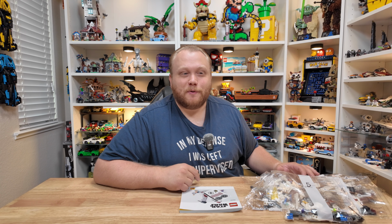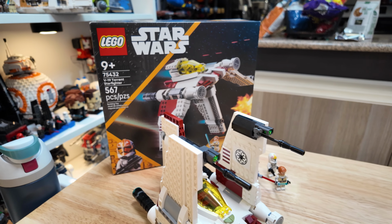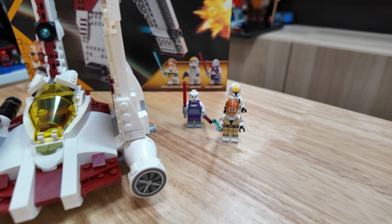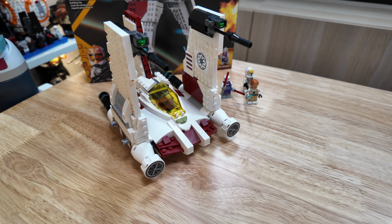I'm going to enjoy this one. And for you guys, well, the review is going to be right here. Let's begin our review of the V-19 Torrent Starfighter. And, well, here it is. And, well, there are its minifigures. Let's start off by checking out these minifigures, and then we'll go into the V-19 Torrent.